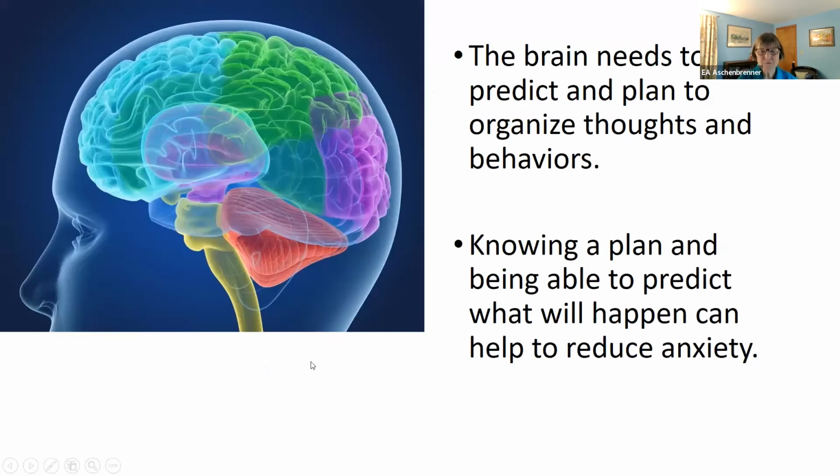So I've talked about the brain needing to predict and organize. When kids know a plan and we know a plan, it helps to reduce anxiety. One of the things that teachers know in their classrooms is what the schedule is and what's going to happen. And we really need to be much more metacognitive in our review of that schedule and being able to work with kids. So what I'm going to do now is just share a couple of those strategies that help kids be able to predict so that they can plan and organize their behavior.